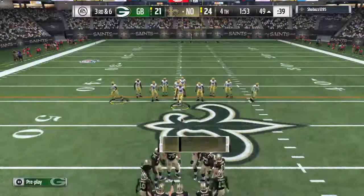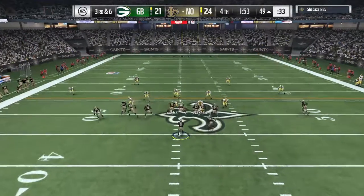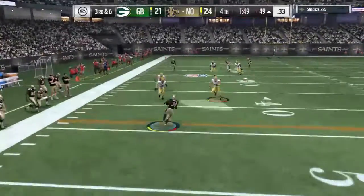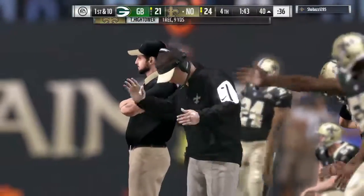So it's 3rd and 6, and this will be the 8th play of the drive. They send Thomas out to the right by himself. Back to throw, Breeze. Throwing for his running back, and he's got it complete. And he will have a first down here at about the 40. They get 9 out of that one.